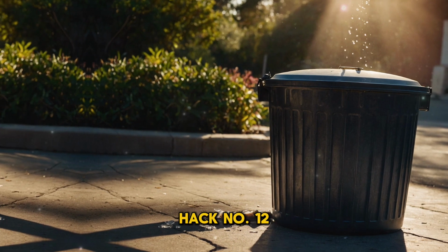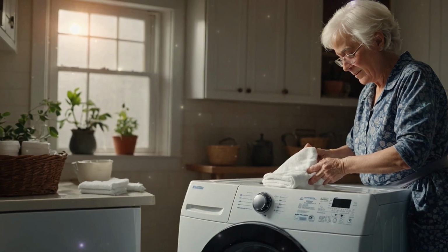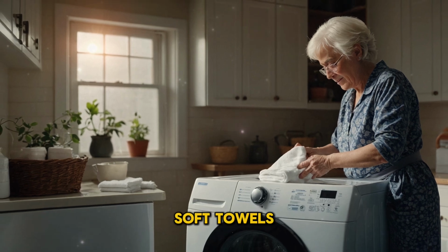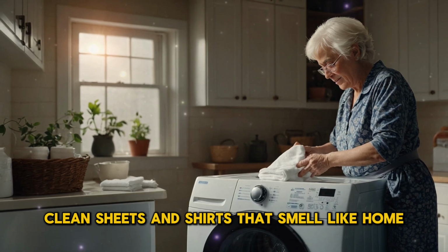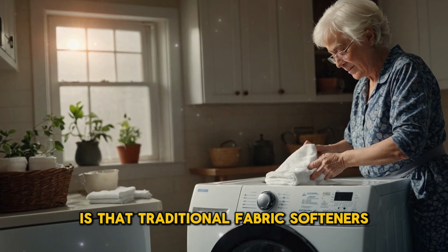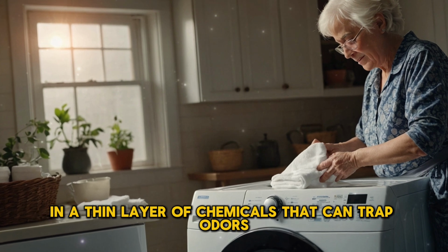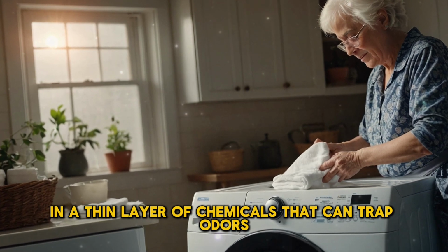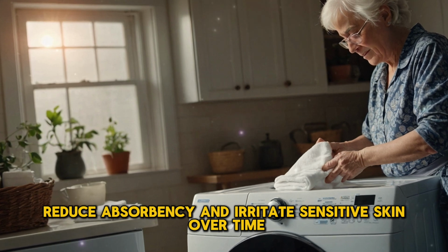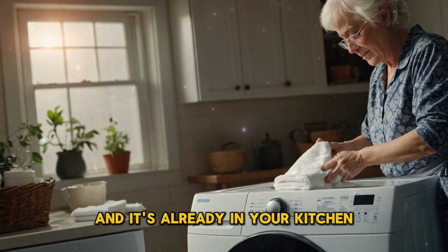Hack number 12. Replace fabric softener with vinegar for softer, cleaner clothes. We all love the feeling of freshly washed clothes, soft towels, clean sheets, and shirts that smell like home. But what most people don't realize is that traditional fabric softeners don't actually clean. They coat your laundry in a thin layer of chemicals that can trap odors, reduce absorbency, and irritate sensitive skin over time. There's a better option, and it's already in your kitchen.